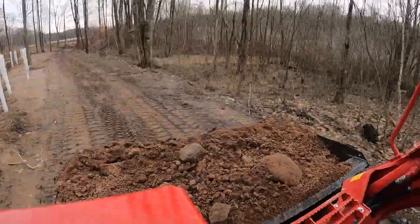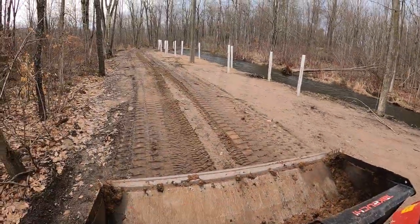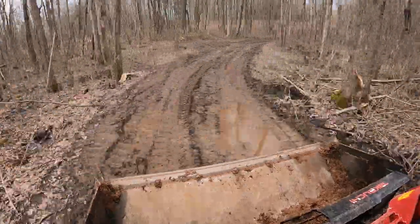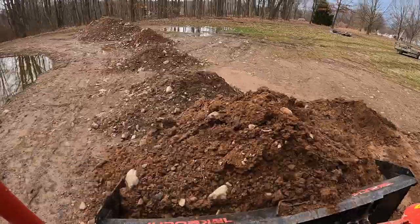And as you can see, you may be able to notice it, of course, it's time-lapse photography with the track loader here. The beavers have been real busy building up more dam material.